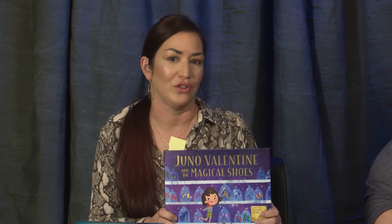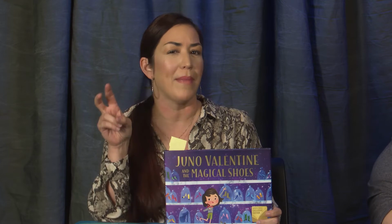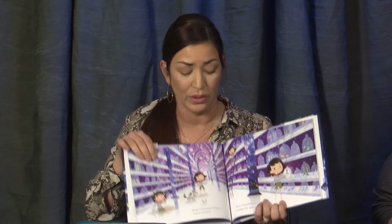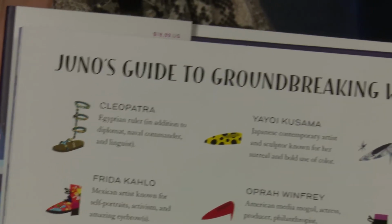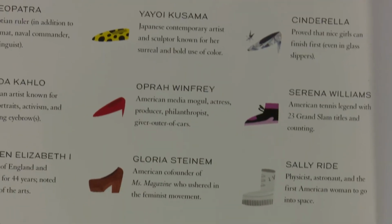When she returns to her room, she knows that her perfect shoes just won't do after all, because she has been to the moon and back. So she decides to add a little bit of magic to her favorite shoes, a little magic from each woman. At the end of the book, let me show you the magical closet just full of fantastic shoes. The end of the book has facts on each of the groundbreaking women whose shoes Juno had the pleasure of wearing. Just short little facts, but this was quite a treasure.